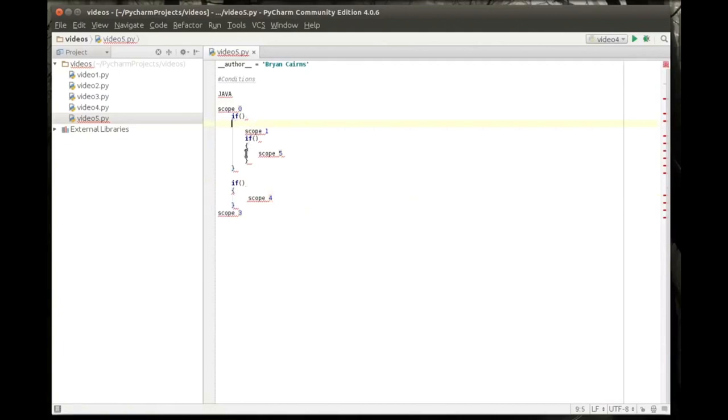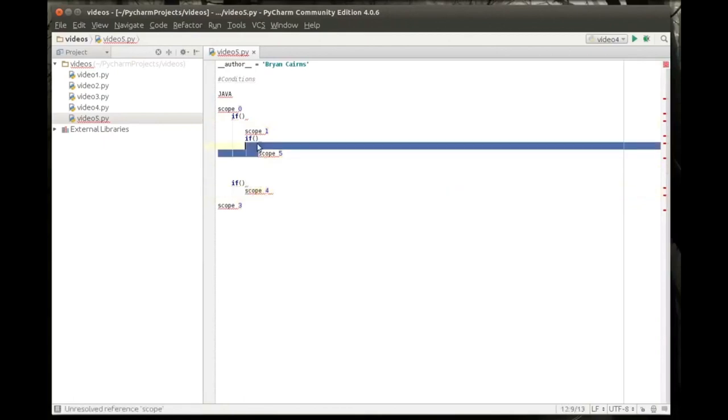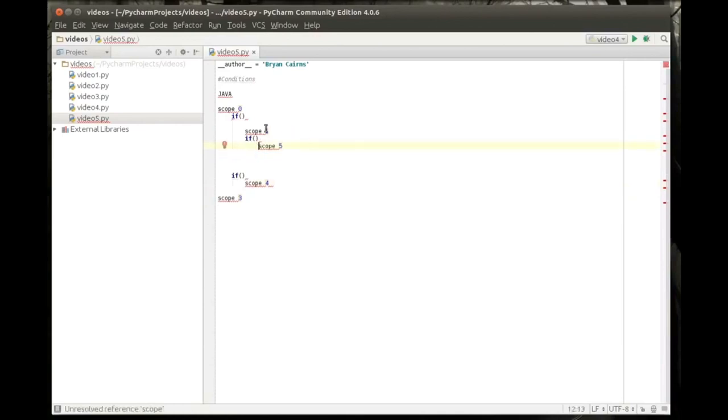For example, let's get rid of these little brackets here. And you begin to see what a Python program would look like. You notice how things are indented. That tells you right there, that's your scope. And PyCharm draws this beautiful little line to say, hey, here's the scope of this, here's the scope of that, here's the scope of this, et cetera. Pretty neat, huh? If you're coming from other languages, that's going to be very confusing, and that's why I wanted to really illustrate that.